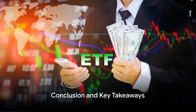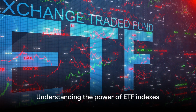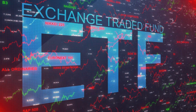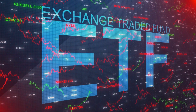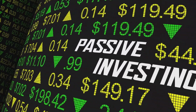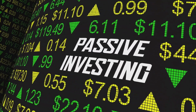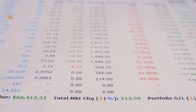So, what should you remember about ETF indexes and portfolio construction? Well, first off, ETF indexes are a powerful tool for investors, offering broad market exposure, flexibility, and cost efficiency. They can serve as the building blocks of a well-diversified portfolio, helping to spread risk and potentially enhance returns. But remember, constructing a diversified portfolio isn't just about picking a bunch of ETFs at random. It requires careful planning and a clear understanding of your investment goals and risk tolerance.